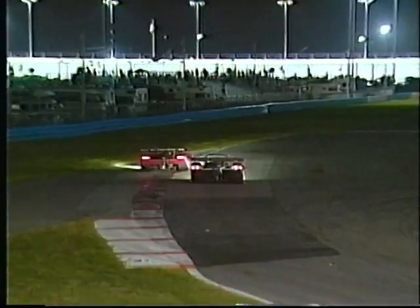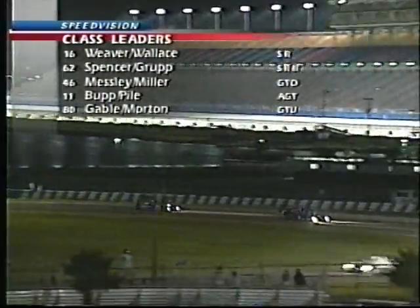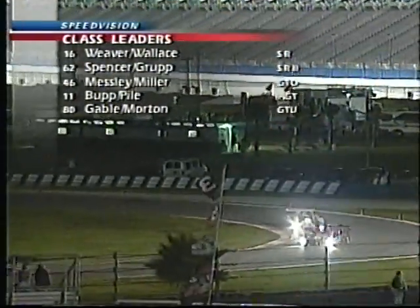And of course, Jack Baldwin is now only 5 points behind James Weaver going into this race. Of course, if Weaver was to win it, even if Baldwin was to come second, that gap would obviously increase a little bit, but still, Jack Baldwin is being very, very competitive in this championship.